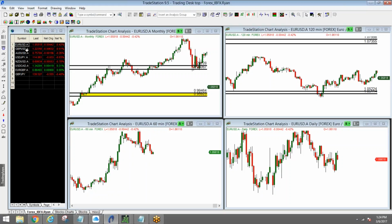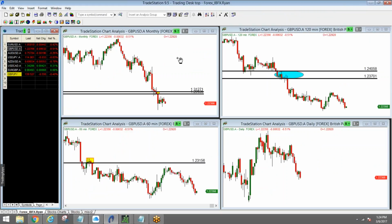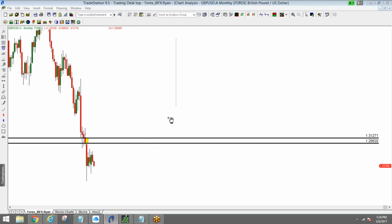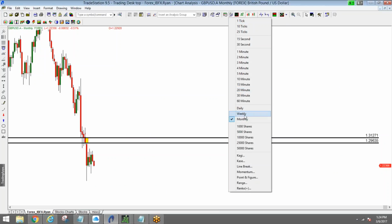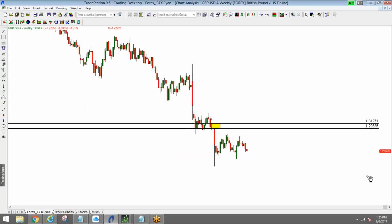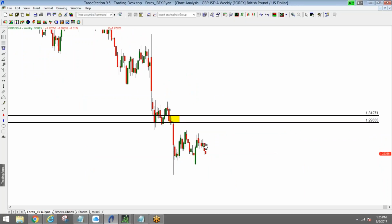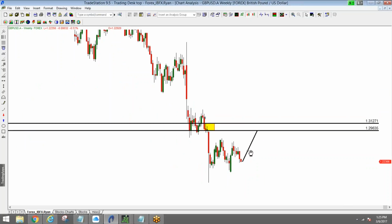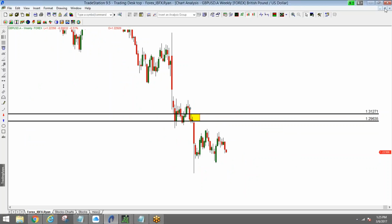Now let's just skip over to the pound. I think on a weekly I had, yeah, on a weekly, this isn't too far away. It obviously still needs a fairly sizable turnaround in the pound to get here, but I like this level a lot. That move out of there is phenomenal. We still got a ways to go to get near where Brexit was. So this little area is something of interest right there.